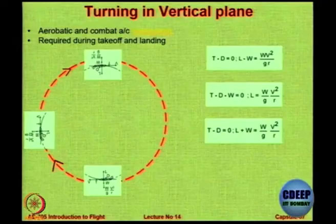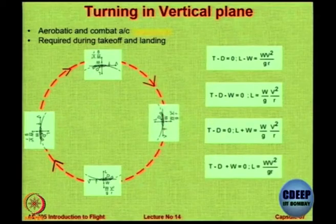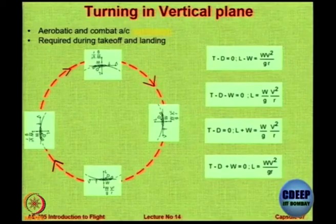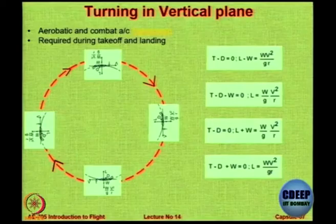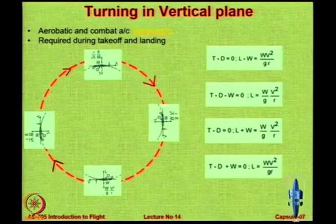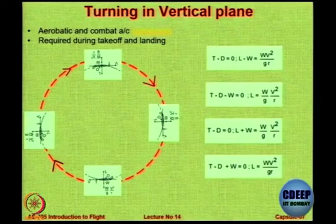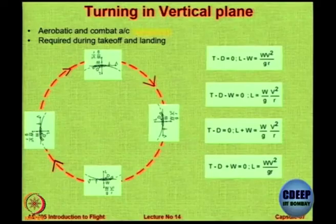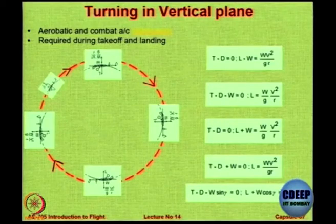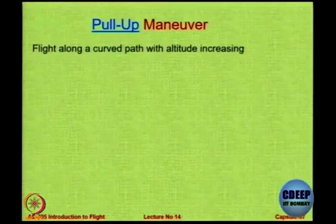So now if this is the case, what happens at the final position, what is called the 3 o'clock position? Here T minus D plus W is 0, which means thrust and weight equal drag, and lift will be equal to the centrifugal force. So you can see the lift keeps on changing, the thrust keeps on changing. So to fly in this particular condition continuously at a constant speed is not very easy. You need a coordination between the throttle and also the control surfaces. Okay. So in general, if there is an angle, you can use this formula for angle. So cos gamma will go from 0 to 360.